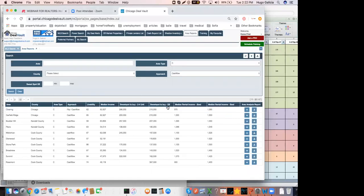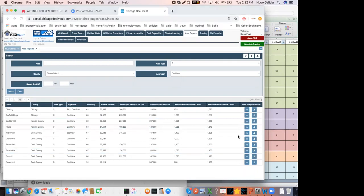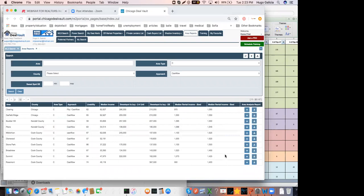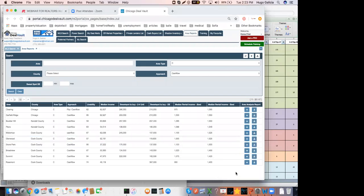Then we go down the list, 210, 207, 180. Bingo. So Plano. Okay, so number 4, Plano. Now let's do a couple more, because those areas are pretty far for most of us. So number 5, bingo. Here's another one, Midlothian. Midlothian is a pretty hot market. Okay, let's just find as a bonus probably 2 more. Okay, so next we have Glenwood and Stone Park.